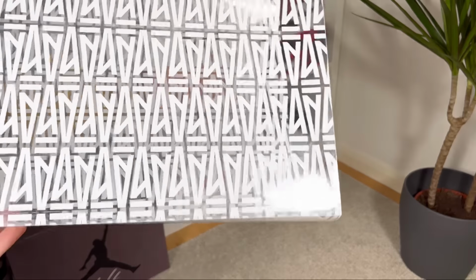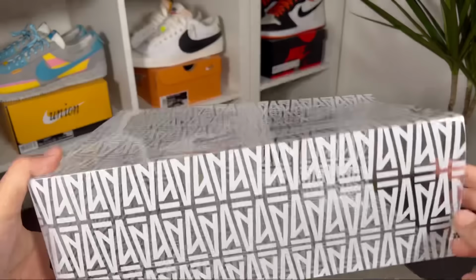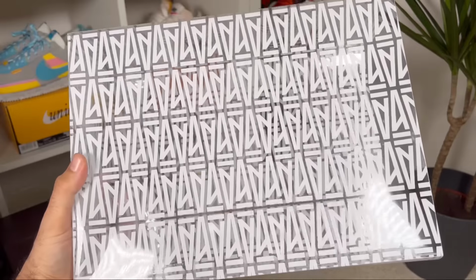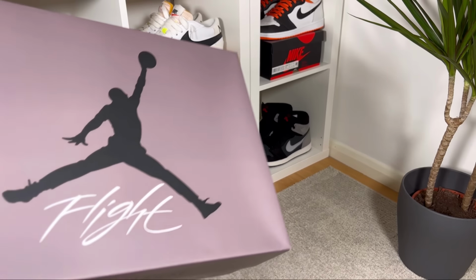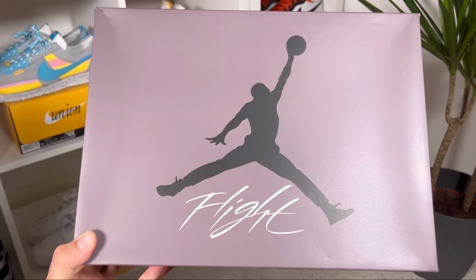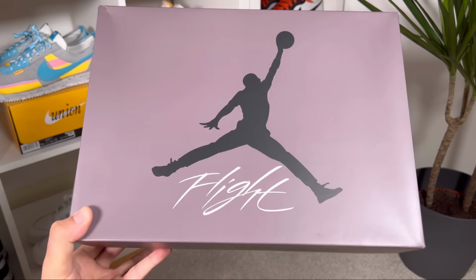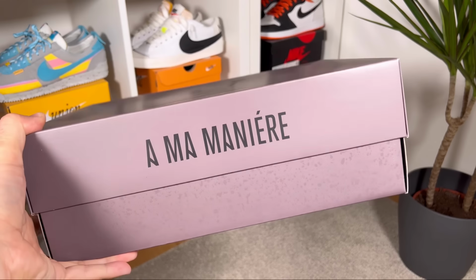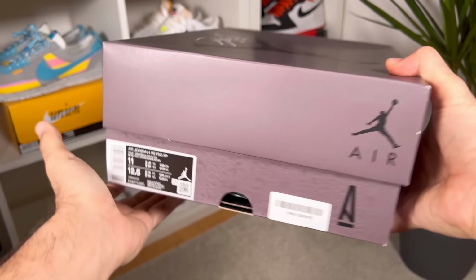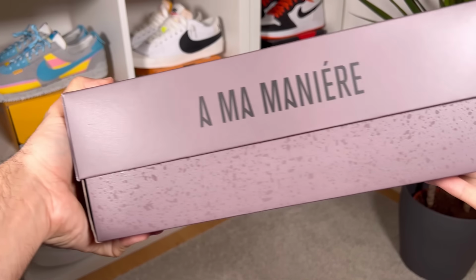As this one will be an A Ma Maniere release, it will come in your usual packaging. This box will come in this sleeve, which is transparent, and it will have a lot of A's on top of it. And inside, guys, we're gonna have this very nice box in this brownish to purple color, which will have this big logo for the Jumpman in black. We're also gonna have Flight written just below it, and of course A Ma Maniere written here. So let's just go ahead and take this lid off, guys.